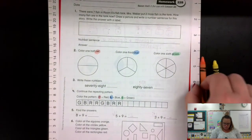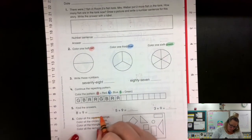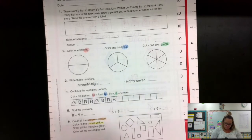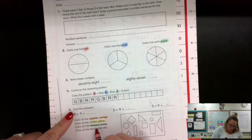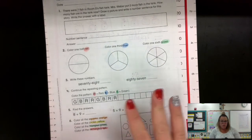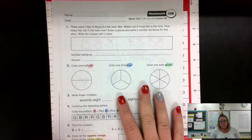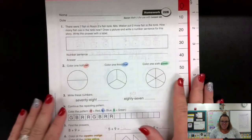And then you'll need those same colors that we just used. You'll need squares, orange, circles, yellow, triangles, green. Remember, triangles have three sides. And the rectangles will be red. So you'll need to make sure that you have those five colors for the back side. When you are done, after you've made sure your name and the date is on it, and this whole side is finished, please make sure that it goes inside of your folder so that it's ready to go for the end of the week.